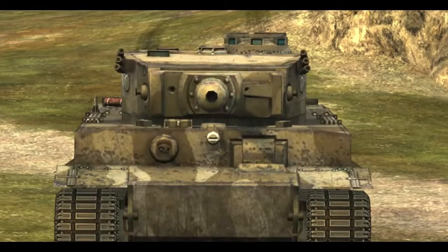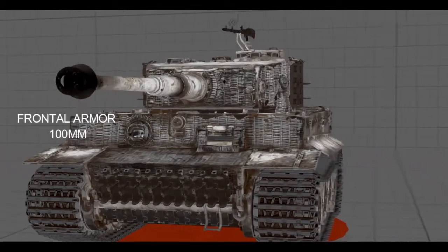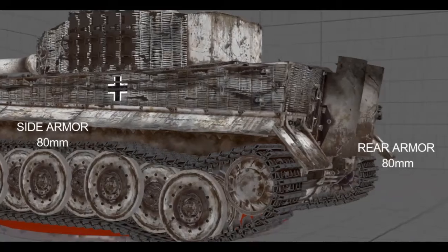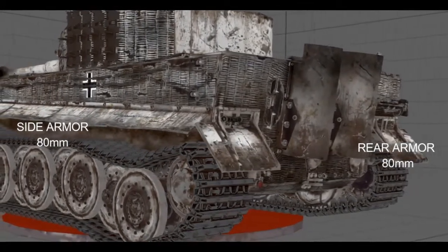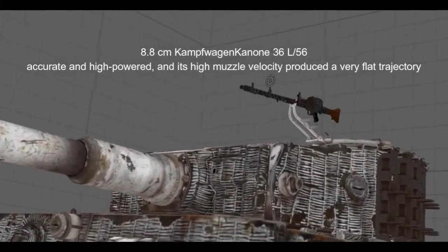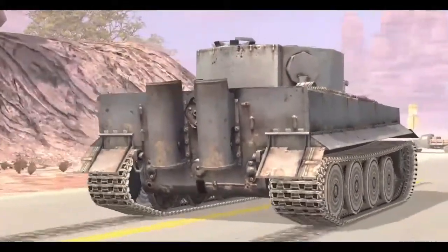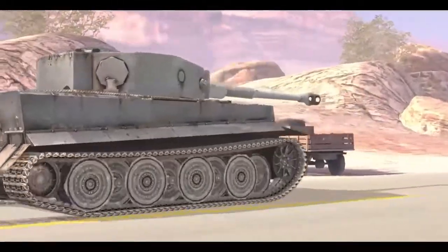Henschel's VK45 was created by redesigning the VK36 chassis. This heavy tank had 100mm of frontal armor, while its side and rear were 80mm of steel, because of the redesign of the chassis and the orders from Hitler to use the 88 gun. The original turret for the VK45 was later scrapped and used for other turrets. It was powered by a 615 horsepower Maybach engine, which gave it enough power-to-weight ratio for a tank that heavy.